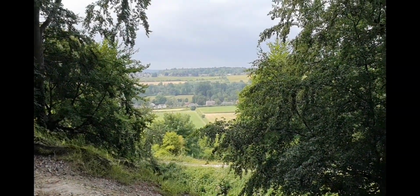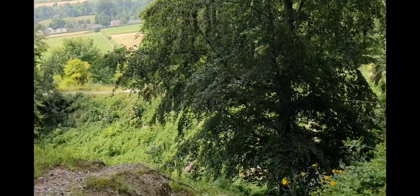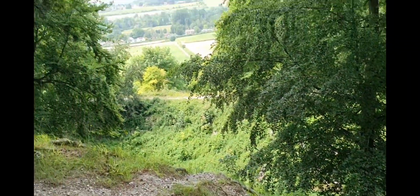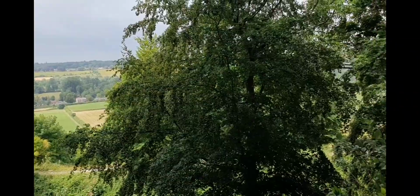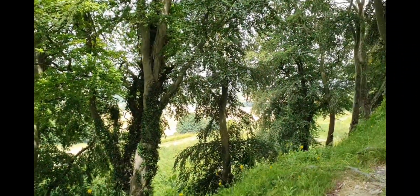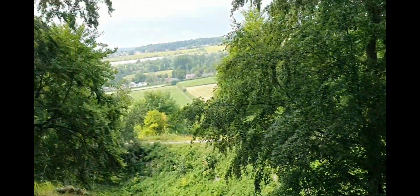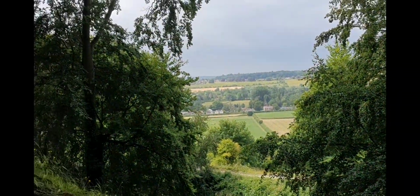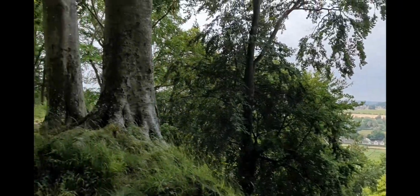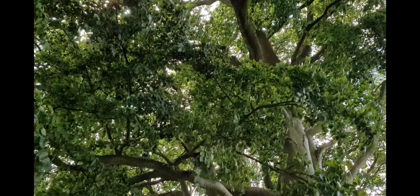Okay, here's the outer earthworks of the whole castle or the whole property. You can see it's so very high up, and some steep embankments down there. Some lovely houses down there. Very fresh. Look at those big trees.